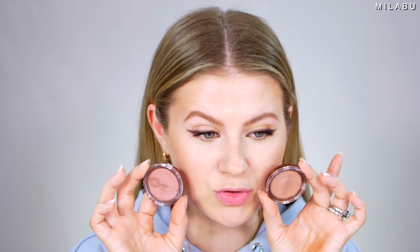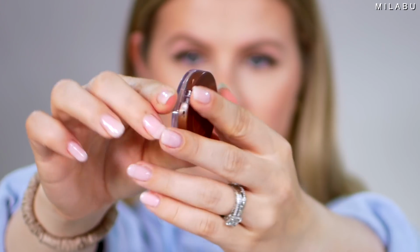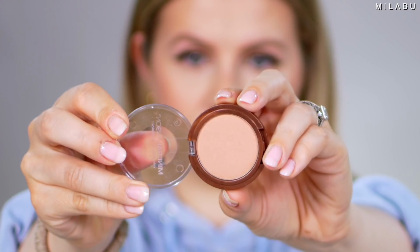For blush, I have 2 shades, $26.99. I have shade Creation and then Pale. Pale is, they're saying, a shimmering peach, and Creation is a matte rose. Super, super tiny amount of blush for $27.